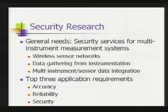So in general, I would say the need is to build some kind of security services for multi-instrument measurement systems. That would be really useful for the wireless sensor networks, for the data gathering from multiple instruments, and then for the fusion, the multi-instrument sensor data integration. Remember that in many applications, eventually when you graduate and get a job, the top 3 application requirements are accuracy, reliability, and security.